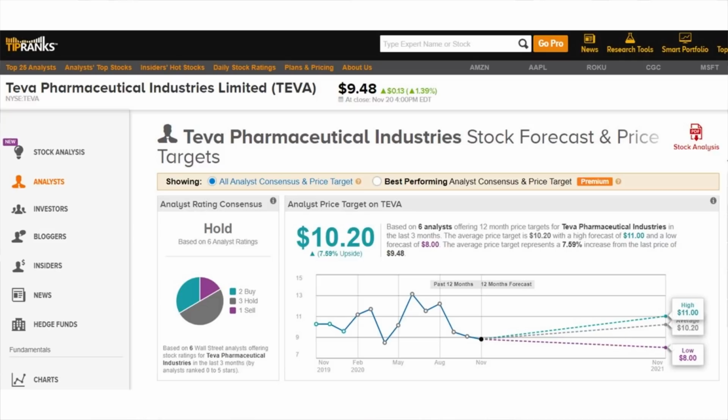And it's not surprising that when we look at analysts' outlook for Teva, they come in with a hold rating based on 2 buys, 3 holds, and 1 sell. Their average price target comes in at $10.20, representing a small upside of about 7.59%. Berkshire holds about 42.7 million shares of Teva, worth $400 million.